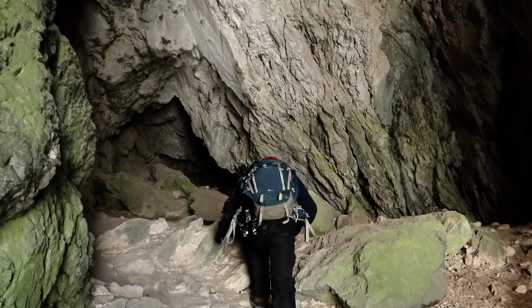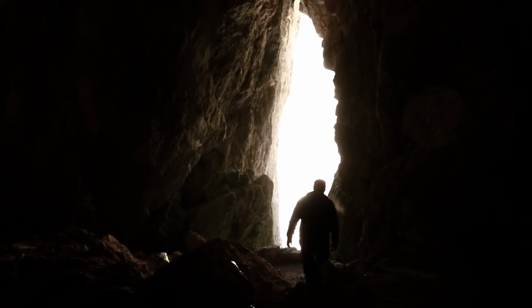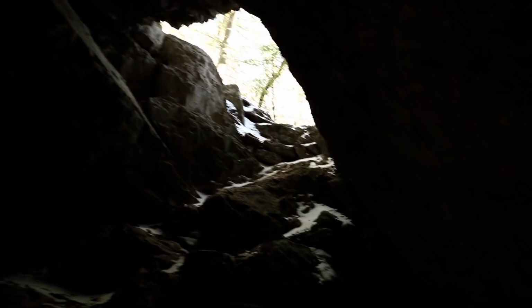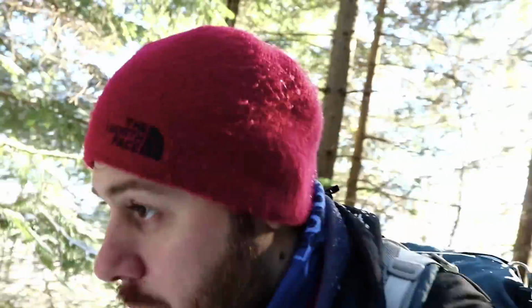Okay, we've made it. We are in the cave. I took the shot and I really hope that it's going to look okay. Pretty small for me, but now comes the spectacular part where we're going to exit up on the ridge where we are.